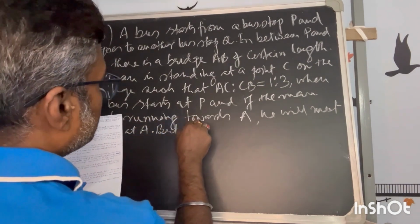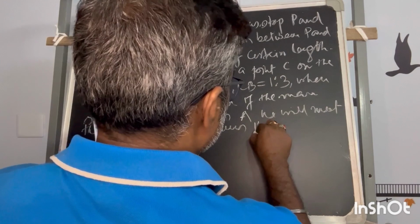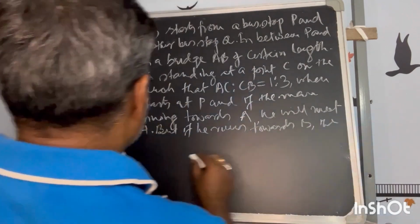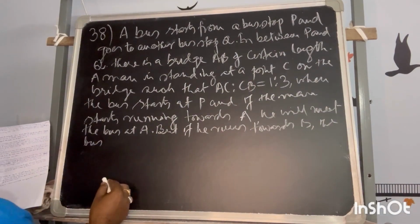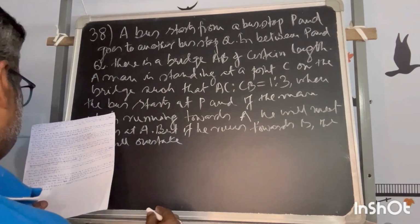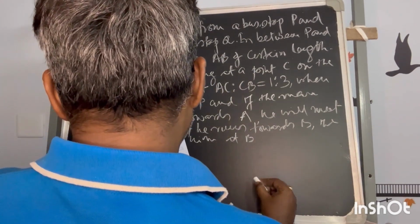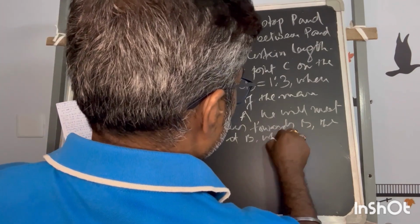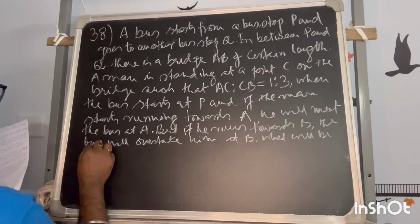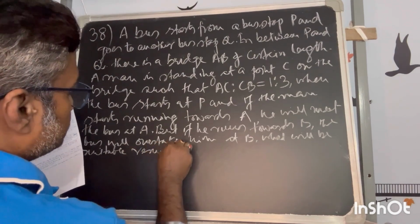But if he runs towards B, the bus will overtake him at B. Which will be the suitable result? Not condition, which will be the suitable result.